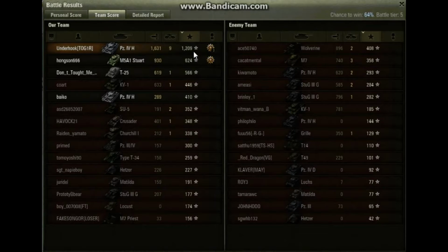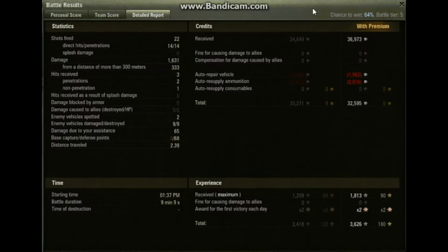And we can see that we finished on top for experience, and obviously way on top for damage. And let's have a look at the next screen. So, we fired 22 shots, of which 14 were direct hits. Now, you can say the gun's not that accurate, but we blew away a bit of cover, and some of those tanks we're hitting were pretty long range for a HE style gun.